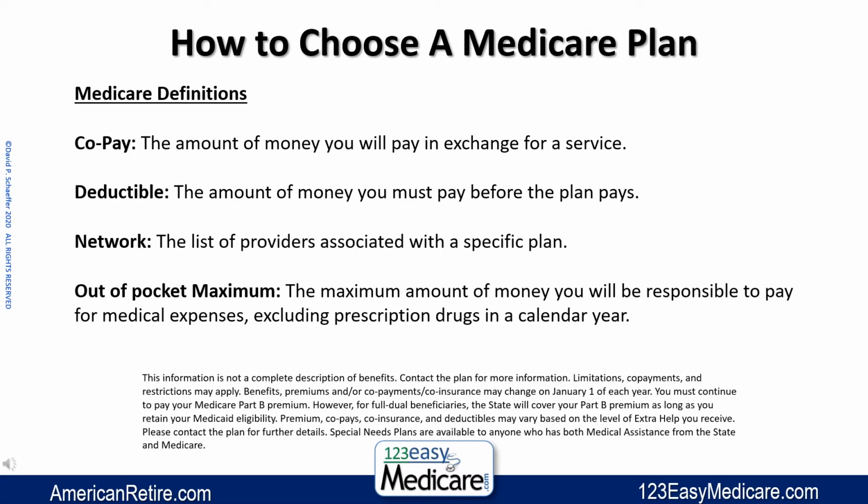Let's brush up on some Medicare definitions. A copay is the amount of money that you will pay in exchange for a service. A deductible is the amount of money that you must pay before the plan pays. The network is the list of providers associated with a specific plan, and the out-of-pocket maximum is the maximum amount of money you'll be responsible to pay for medical expenses, excluding prescription drugs, in a calendar year.